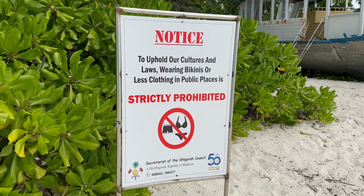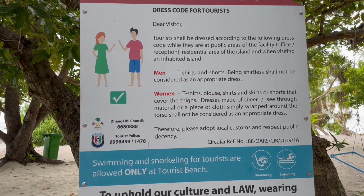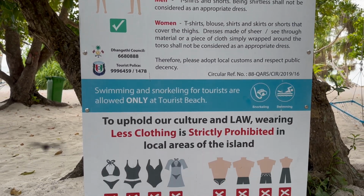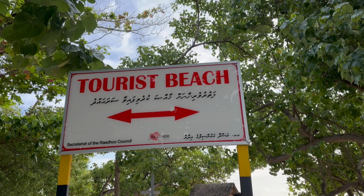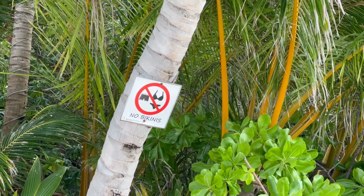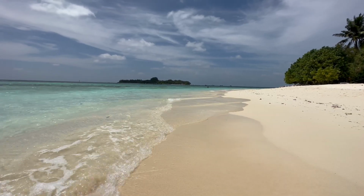So something unique in the Maldives is the Bikini Beaches, and these are the beaches on the local islands where the tourists can go and not cover up, basically. Because the Maldives is a fully Muslim country, you can't wear a swimsuit walking around town on these local islands. And of course, it's different on the private resorts because these are tailored for tourists. So every local inhabited island with guest houses on it that caters to tourists will have a bikini beach. And this is exactly what it sounds like.